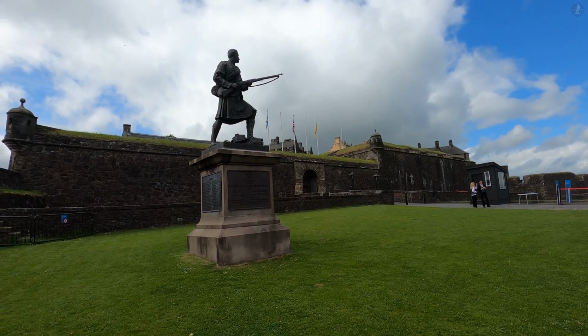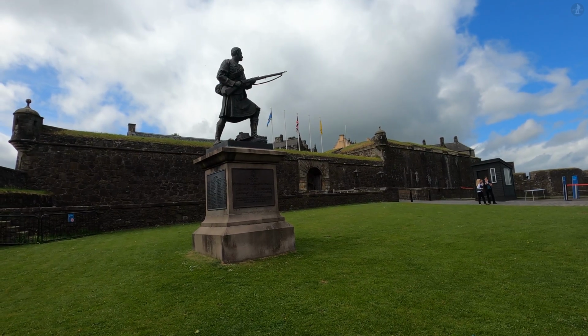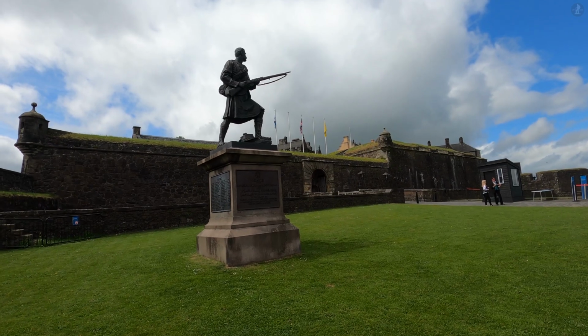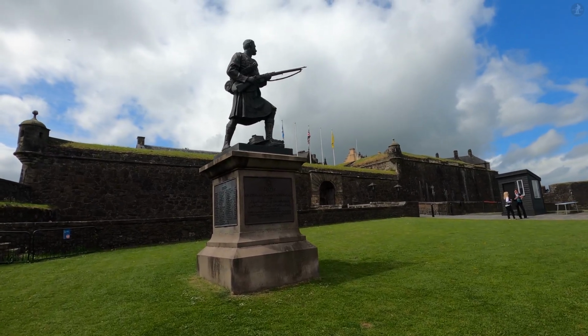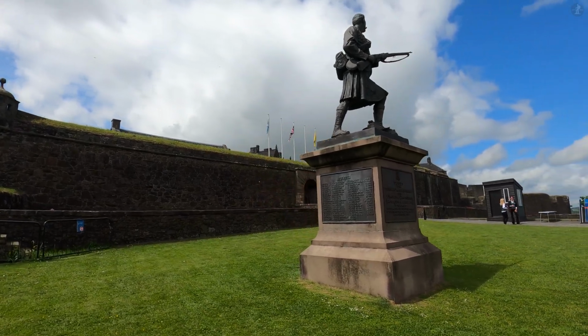Welcome to Stirling, the smallest city in Scotland, but also one of the country's most historically significant, as the nation's former capital. On this walk around this beautiful and historic city, we'll delve into the centuries of riveting heritage to be found on Stirling's streets.